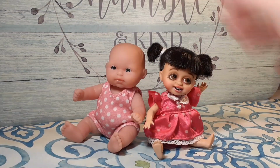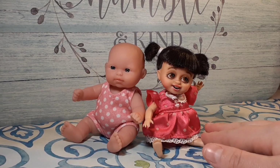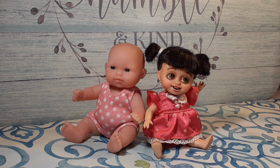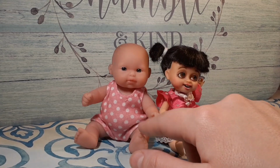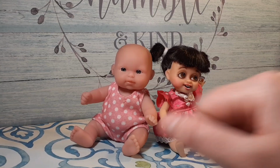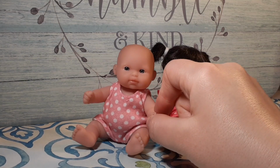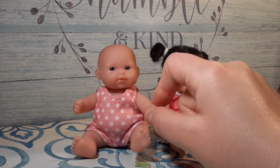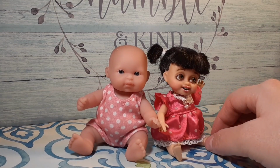Now, I just wanted to quickly show you the size difference between this tiny Berenguer doll and the tiny Disney Animator dolls. So, look at that, guys. They're almost the same size, except for, of course, this is a little chubby baby. And I decided I'm going to reborn this doll first. And I'm not going to use heat set paints. I'm going to use air dry paints and sealer and stuff like that, because it's such a small project and I don't want to put this little doll in the oven. So that is what I'm going to do next. So look out for that video coming up.